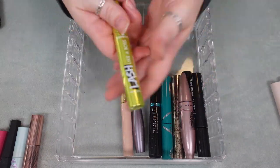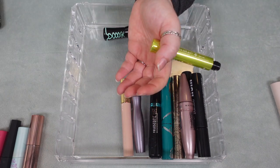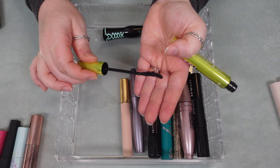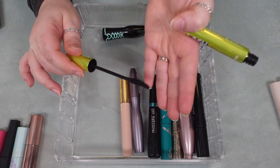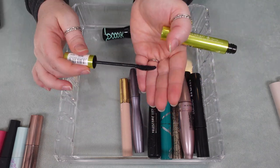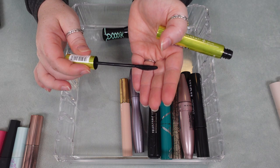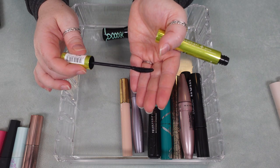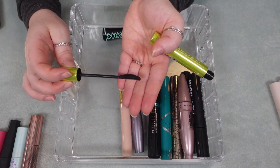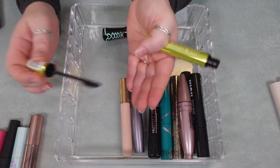I am totally on the fence about this one, the Essence Lash Like a Boss. It's intensely pigmented. It is so darn black. It stains my eyelashes at the end of the night. So much product comes off when I'm removing this mascara. Again, it just comes down to, I don't really like this wand. I find curves like this, I tend to struggle because my eyes aren't perfectly shaped like this. So I don't find it convenient.